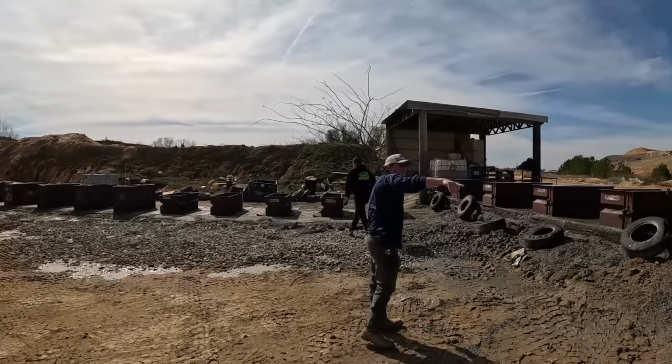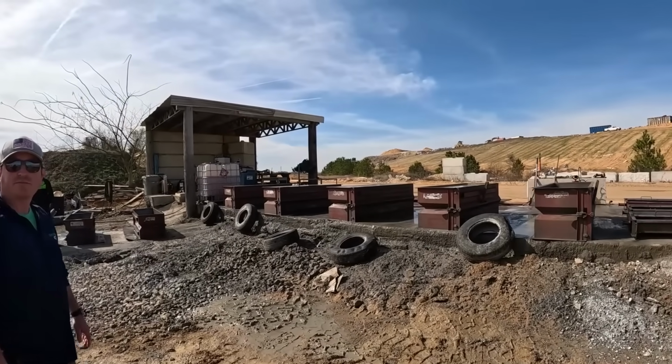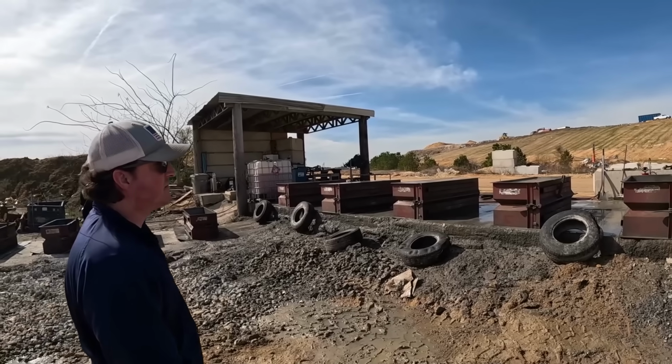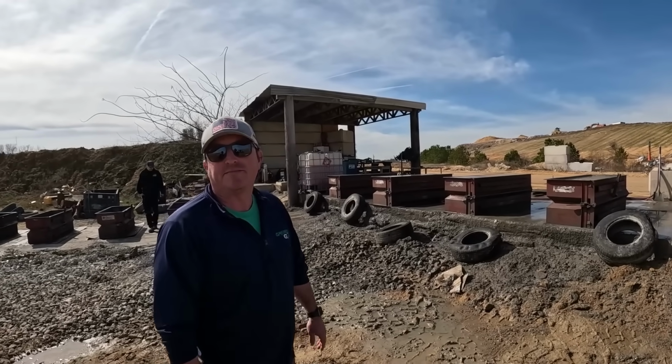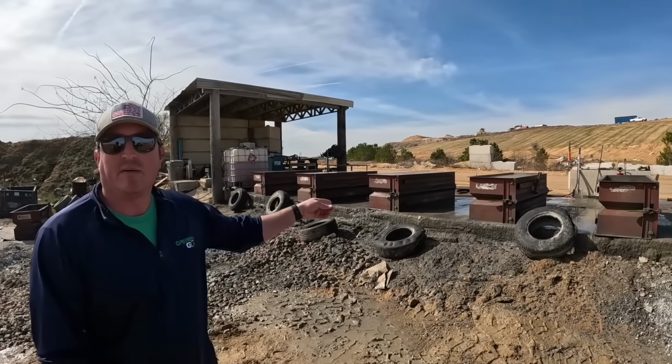Rock print. I think some of the horses are down that way. So pretty much you have molds set up, and every time a concrete truck is finished with a pour, say they have a yard left, half yard, whatever, if they don't want to dump it out on the ground, they bring it here and wash out.